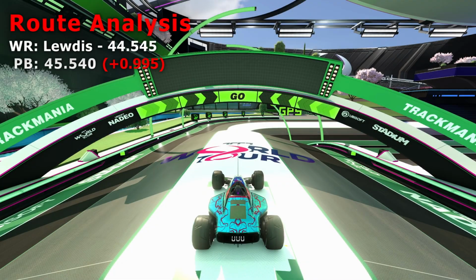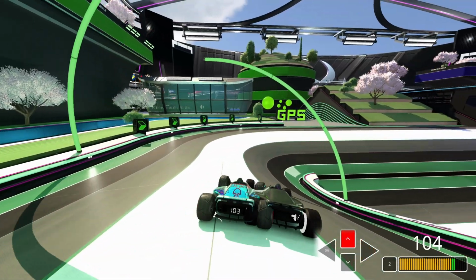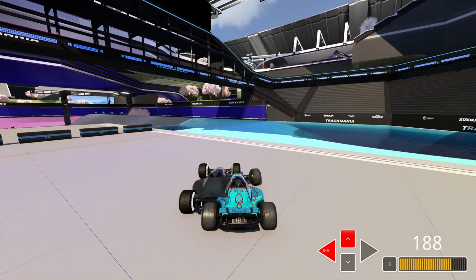For the route analysis and comparison today, we are using the current world record ghost driven by Ludus, and their time of a 44.545 is 1 second ahead of my personal best. We have a pretty typical start here. You just want to go as close to the corner as possible. And then as we move on to this upcoming blue piece, we'll see two different approaches.